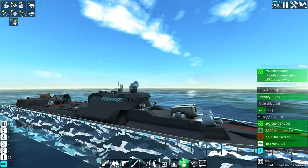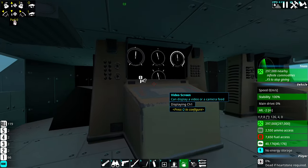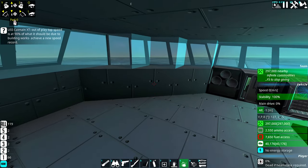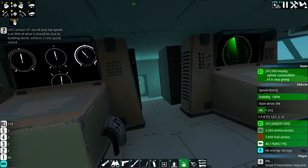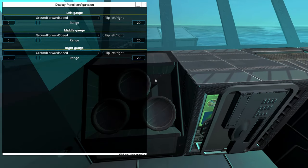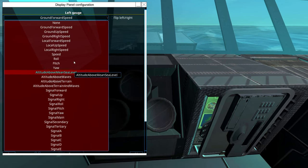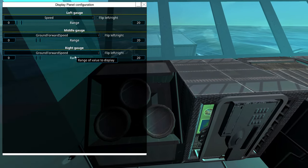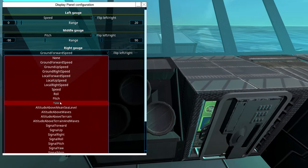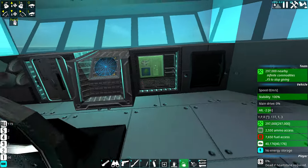Oh, I forgot to show you the interior of the bridge. So this is the interior right here. We have some animations and stuff, but later on I might fill this even more. Right now, this is how it looks. And I'm not sure why, but the display panels don't work, the ones that show stuff, you know, gauges. Where's the ground forward speed? No speed. It doesn't work. Well, this used to be a cool feature for the game, but it doesn't work now.